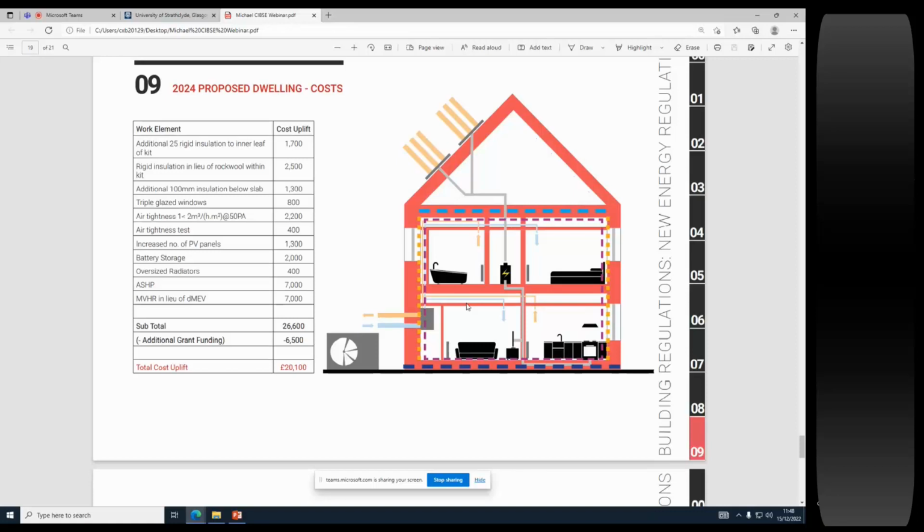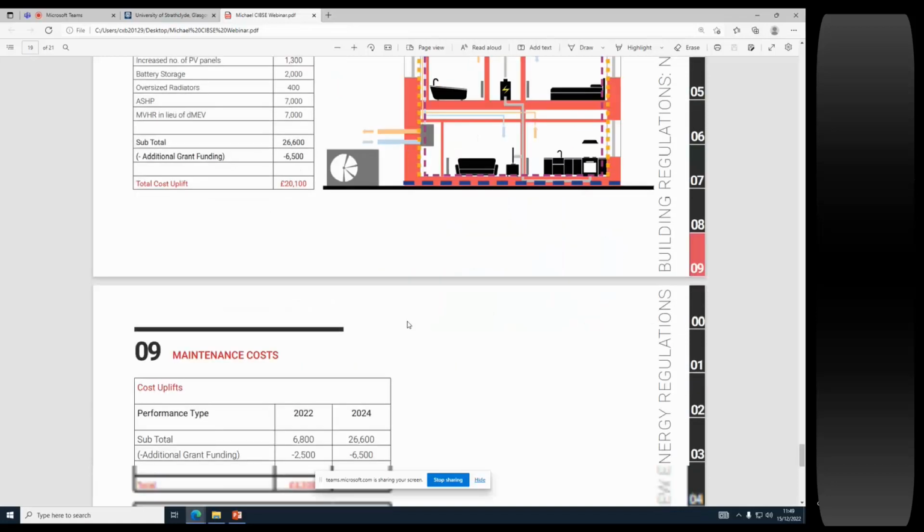So we're thinking come 2024, it's probably going to add about £27,000 onto the building of a house. But for social housing, that's quite a lot. For volume house builders, it seems a lot, but when they're selling a house for £400,000 and £500,000, it's not really that much money. But whether the volume house builders will find workarounds to get what they can, as they usually do, to make things not as they are.